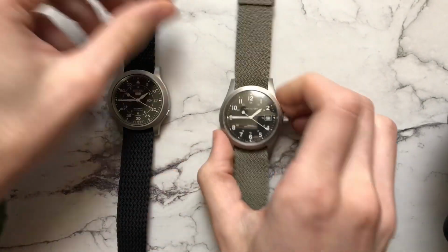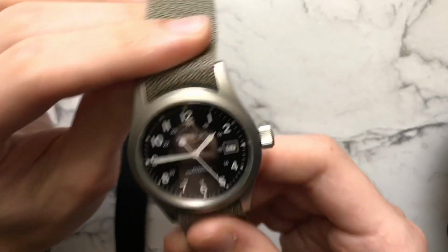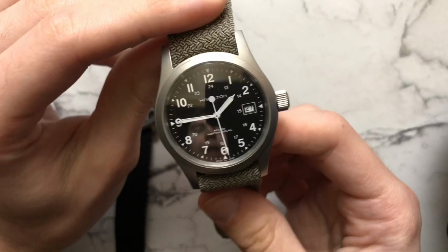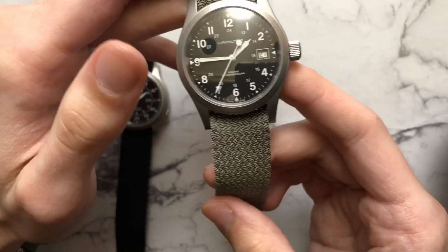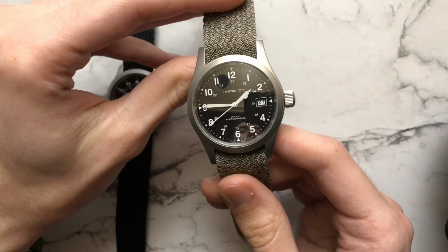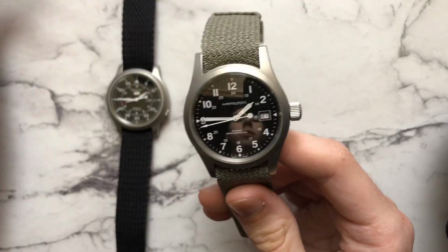Whereas in the Hamilton, we have the ETA 2804-2 movement beating at 28,800 beats per hour. So a little bit higher beat rate, a lot smoother sweep to the seconds hand. A little bit more wear on the movement, but I would still say the Hamilton pulls ahead here because the ETA movement is, I would say, more serviceable.